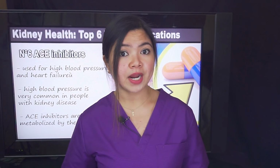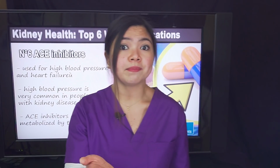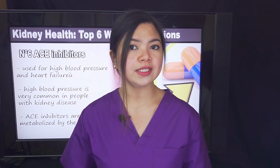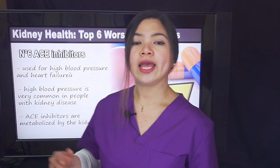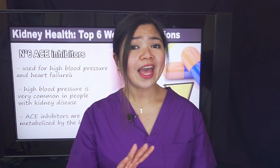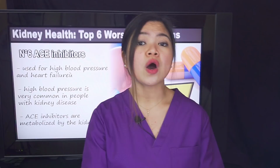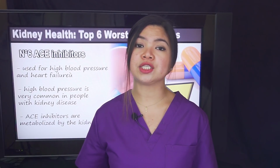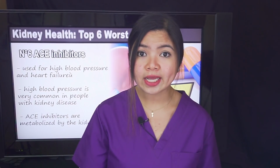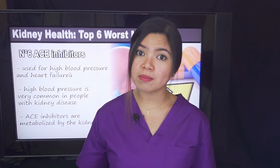Now, high blood pressure is very common in people with kidney disease, and this makes the risk associated with ACE inhibitors very serious, because ACE inhibitors are metabolized by the kidneys. Everything that's metabolized by the kidneys comes with a risk of causing kidney damage. This is even more likely to happen if you are dehydrated, which is often the case in people with existing kidney problems.